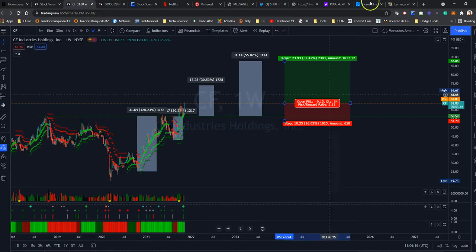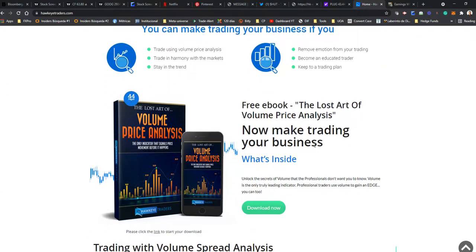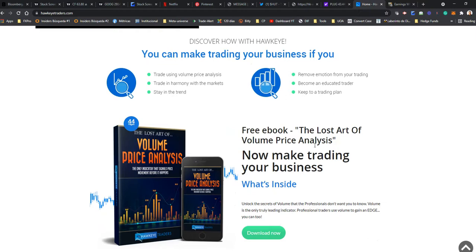Understanding that volume is the only indicator, the only leading indicator that matters. And that's part of the secret of our Hawkeye Trader tools and, of course, the Hawkeye scanner.